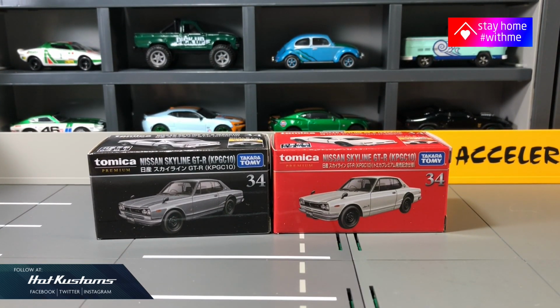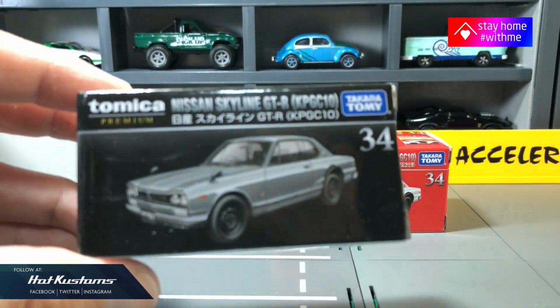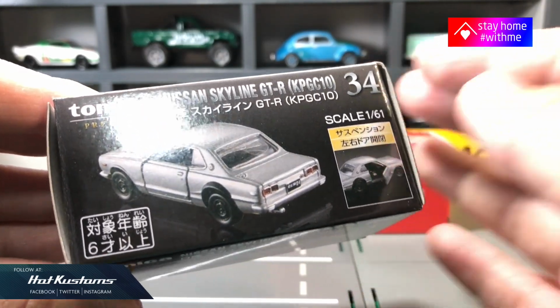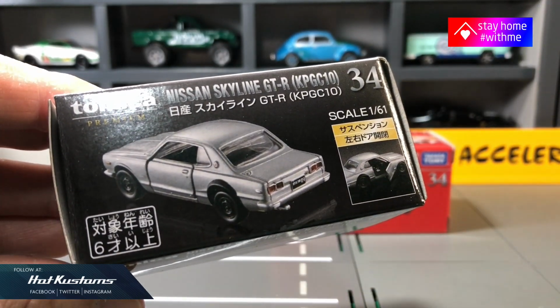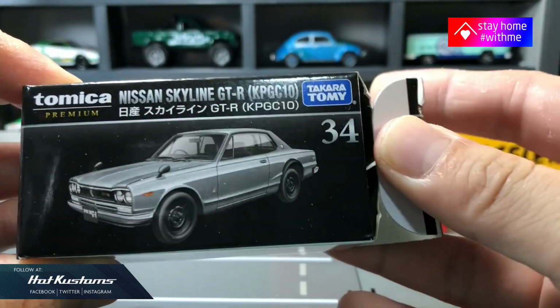Next, the pair of Skyline C10 Hakosuka. I've been waiting for this casting for a very long time. The regular color is silver, and it comes in a typical black box. Various angles of the casting are on the box. You can see the opening doors as well in 1:61 scale.